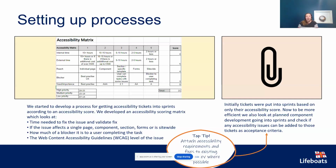When we started out, we tried to fit accessibility tickets into sprints in any gaps based on their priority score. However, we've since realized we can actually be a lot more efficient if we looked at any other planned development going in, for example, for aesthetic reasons or functionality reasons, and added on any accessibility to those. So, for example, if we knew a hero image component was being worked on, we can now attach any accessibility tickets that relate to hero images as acceptance criteria. So we're adding them on to something that's already happening.